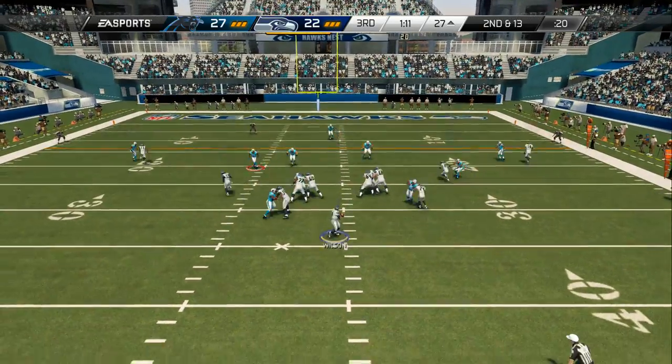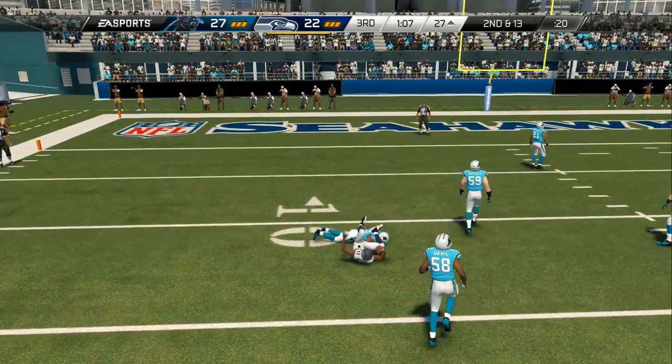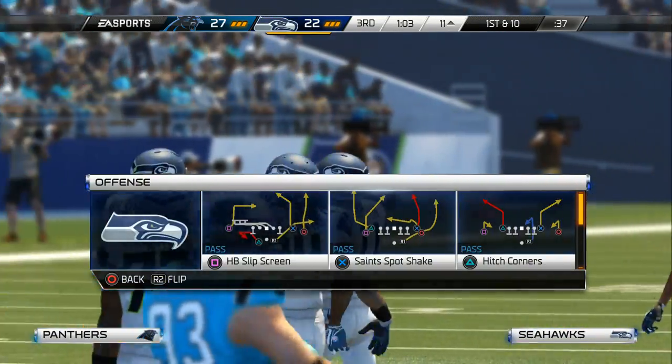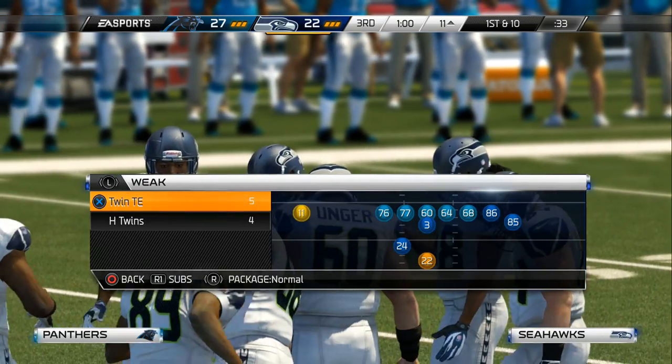Wilson from the shotgun, throwing now to his left. He's got the grab, and he's got the first. Zone defense doesn't work in the NFL like it used to. Good job by the quarterback reading that zone and finding the open guy.